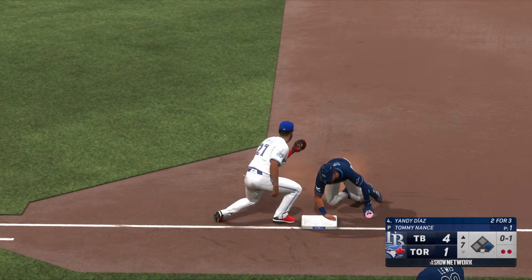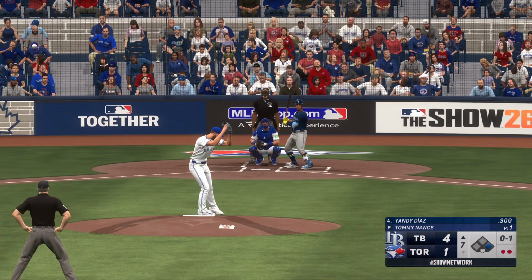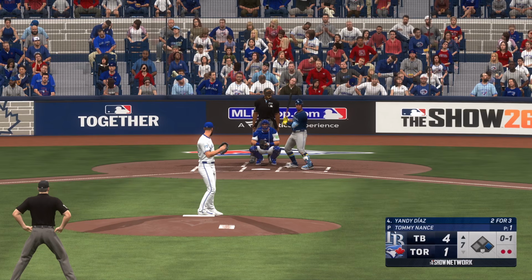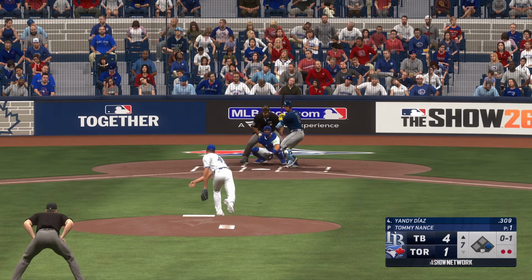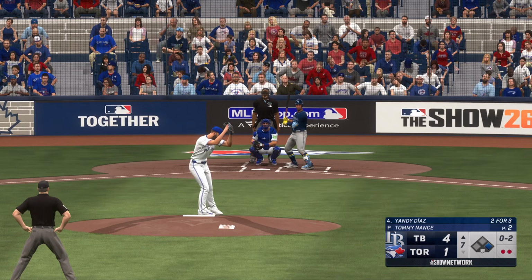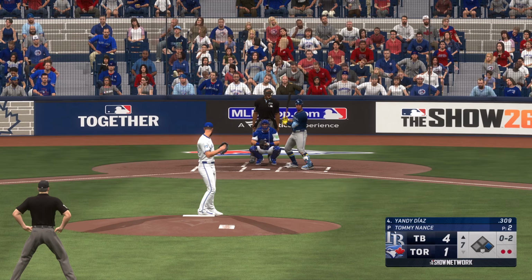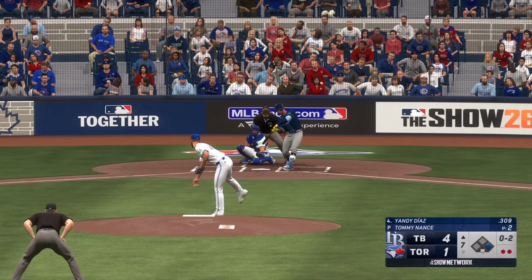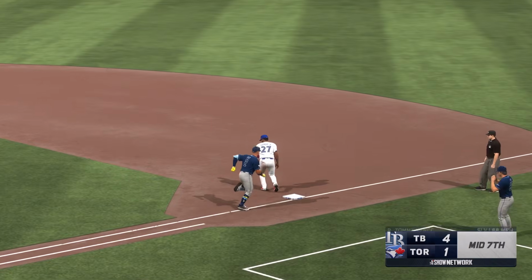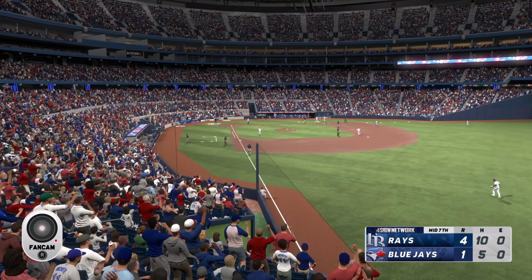Quick move to first. Now he's Simpson safe, back on a dive. And the 0-1 towards first, that's foul. And a foul ball. The 0-2. This to third, Okamoto. And that is the inning. The Rays strand just the one, but they lead it 4-1.